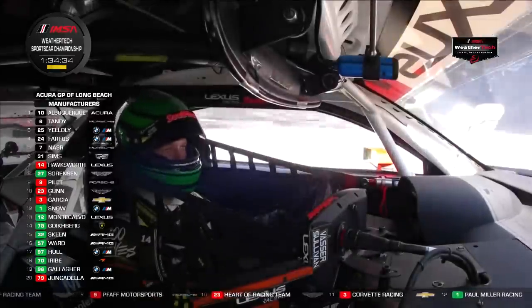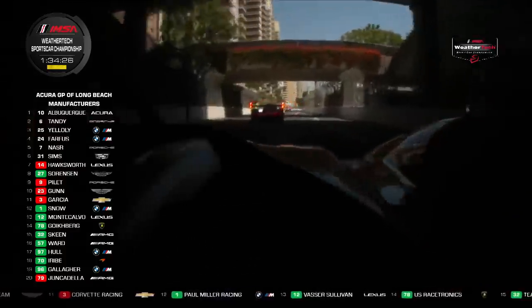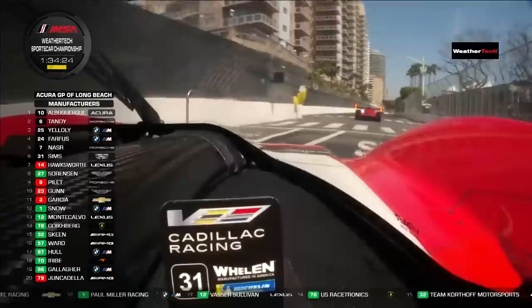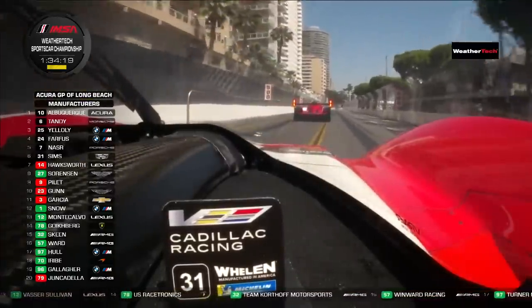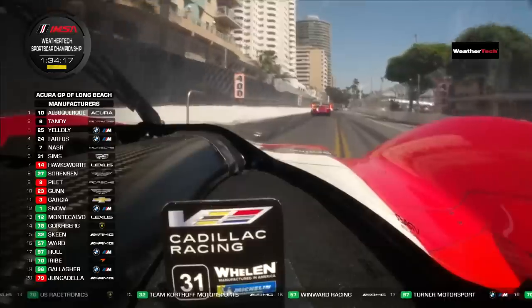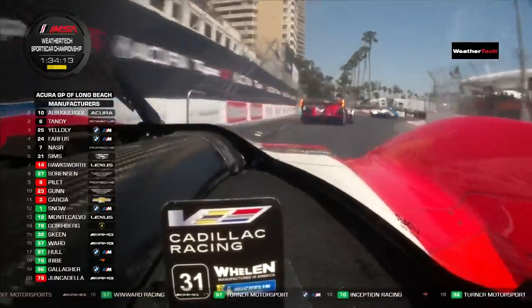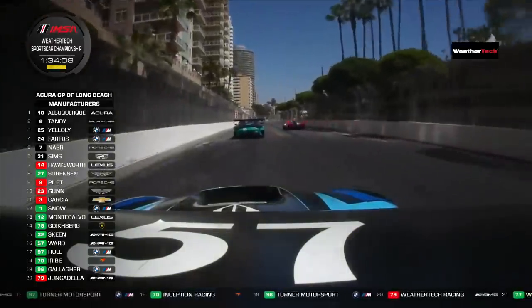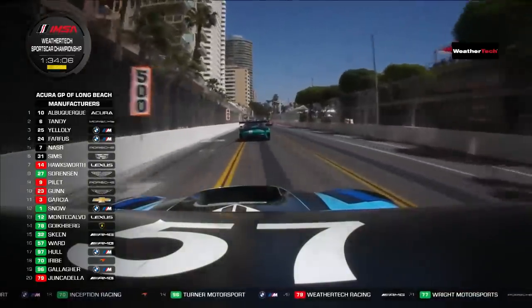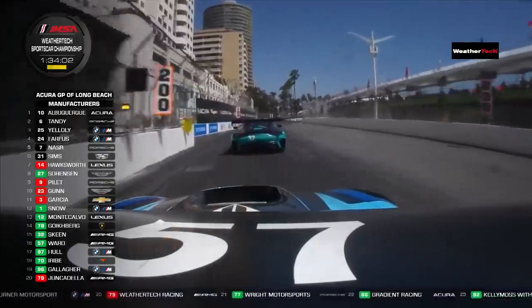So Albuquerque from Tandy, from Nick Yellerly for BMW, Augusto Farfus up into fourth, Felipe Nasr in fifth, Alexander Sims in sixth, and that is the GTP field with some walking wounded. So EO Racing and Racers Edge not even making the start. Sebastian Bourdais in problems. However, we are doing a GTP class split.